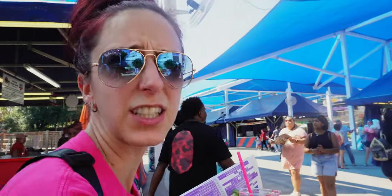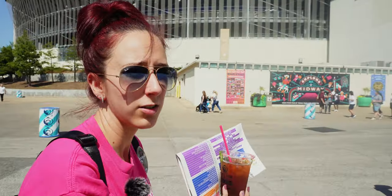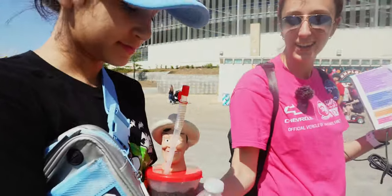Tastes like a fruity cocktail, not really a margarita, not really a cotton candy, just a cocktail. But this is trash. It's super sweet. It's just sugar. Yeah. I don't taste any alcohol in here. It tastes more like just a tea. Sugar. Just give me a hard lemonade and I would be fine. And what did Aaliyah get? She got her Big Tex souvenir cup.